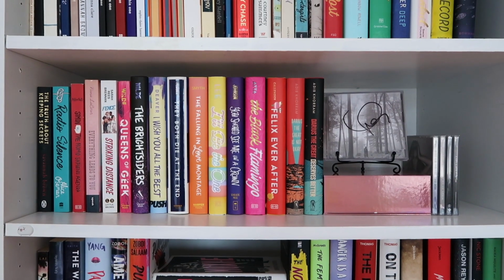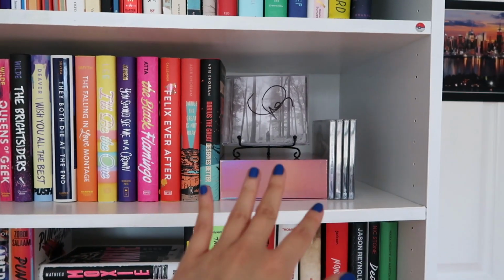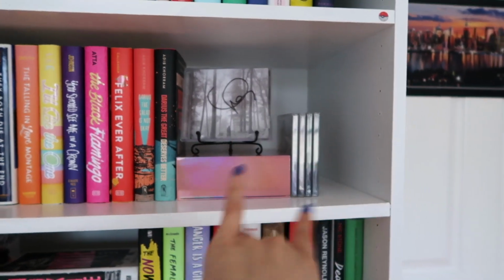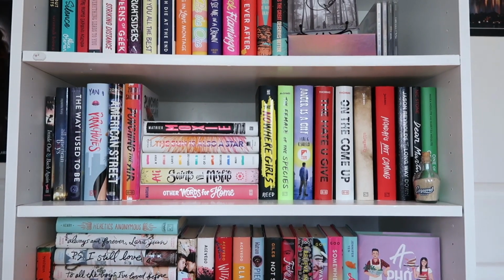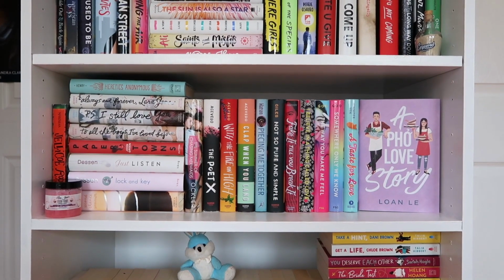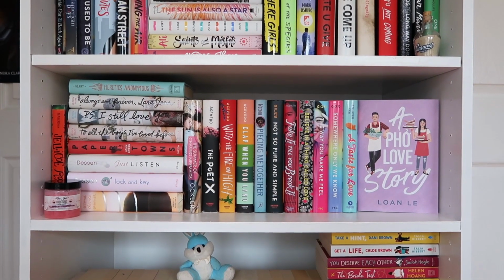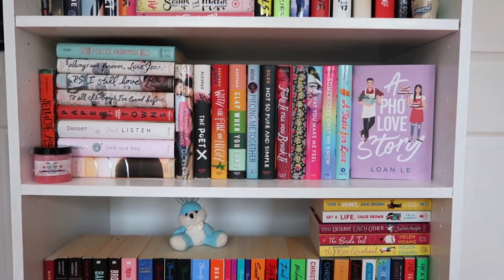The second shelf, I have my LGBTQIAP+ books, and then of course albums, yeah, CDs, basically Blackpink, Taylor Swift, and then old CDs that I've gotten like years ago. The third shelf basically has books about social justice issues and other heavy topics. This shelf is my YA contemporary, basically the other books that just don't fit into the other categories, so I just put them here. And honestly, I love the fact that A Fall Love Story has its own spot.